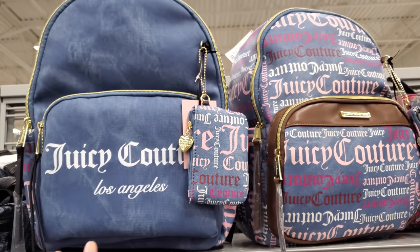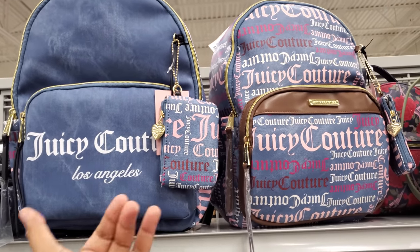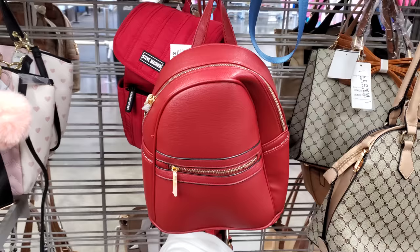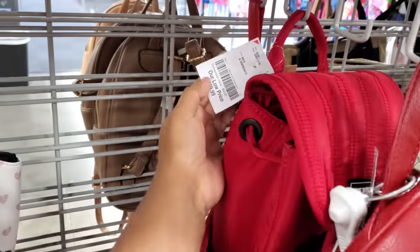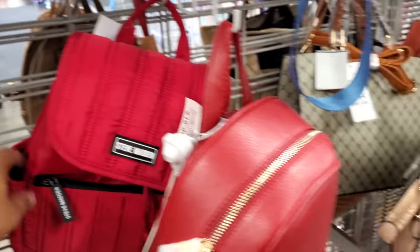So I want to show you there's two different versions of the Juicy Couture. One's going to say Juicy Couture, obviously, and then one with the lettering all over it. Some more reds back here. Here's another Steve Madden for $30 in the red. Oh, I haven't seen this style. It's really different.